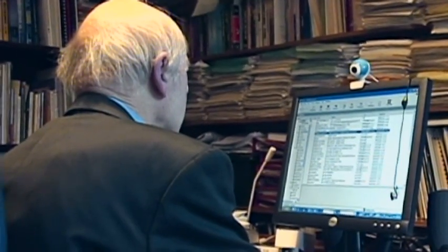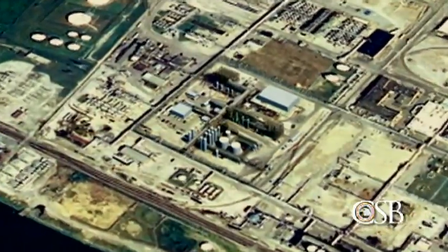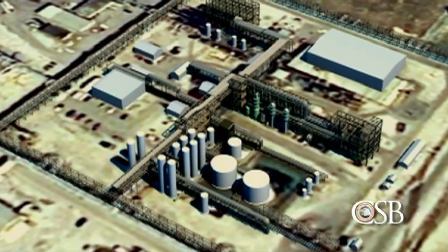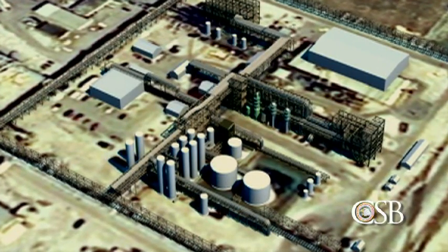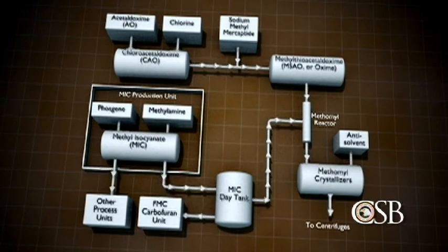Dr. Trevor Kletz is an internationally recognized chemical process safety expert. Very often you can change the design, often very cheaply and very easily, and people don't do it and don't see it. Prior to the 2008 accident, the Bayer Crop Science plant in Institute, West Virginia was the only facility remaining in the United States that produced and stored large quantities of highly toxic MIC.